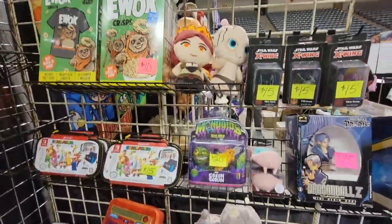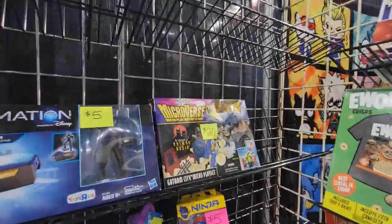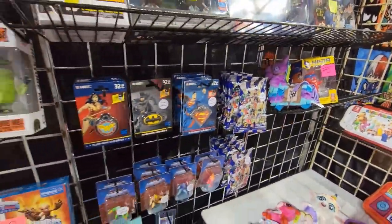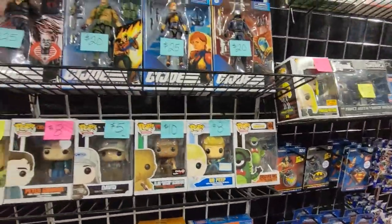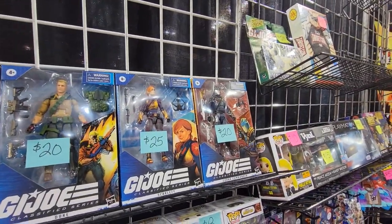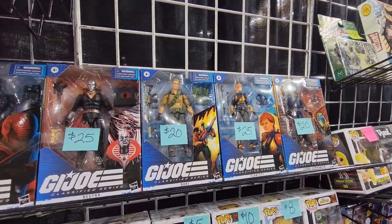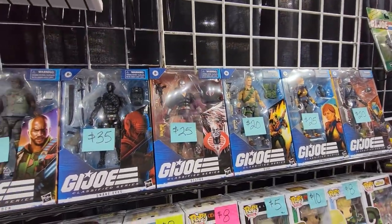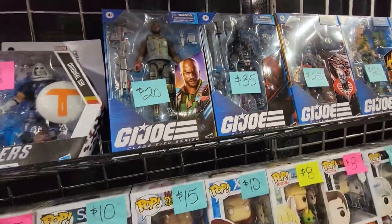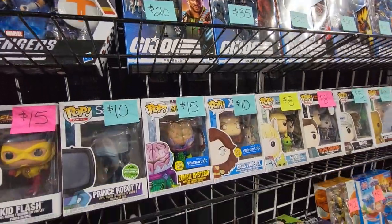A lot of interesting stuff they brought to this stand. Microverse Batman Robin. Those things were sweet, too, back in the day. Some G.I. Joe classifieds, usual suspects, except right here, Destro. Wow, a Destro. I haven't seen one of these in a long time. It feels like over a year. That's kind of badass, actually. Might have to swing around and get that.